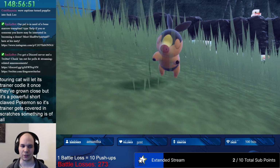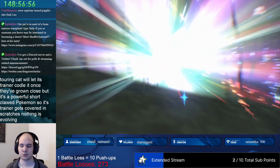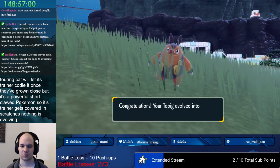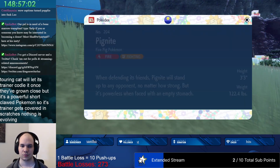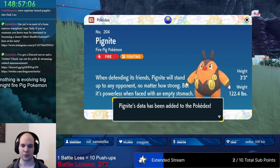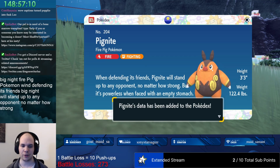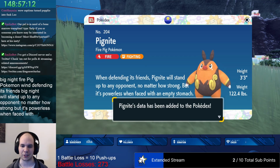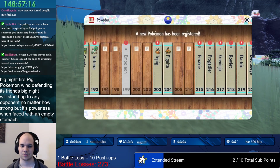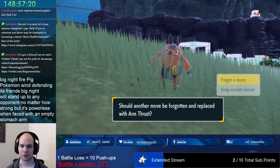Tepig is evolving. Pignite, Fire Pig Pokemon. When defending its friends, Pignite will stand up to any opponent, no matter how strong, but it's powerless when faced with an empty stomach. Arm Thrust. Sure.